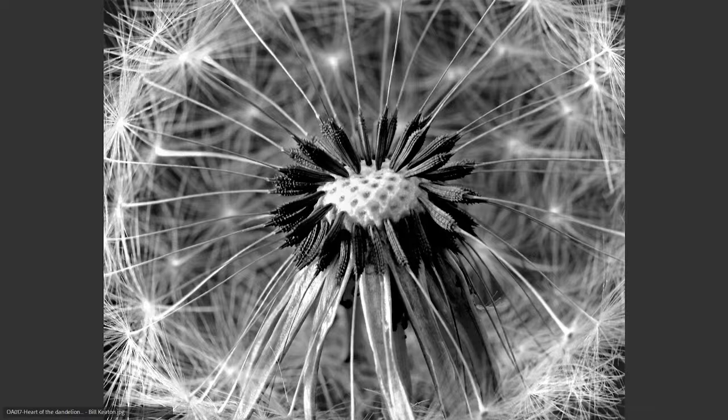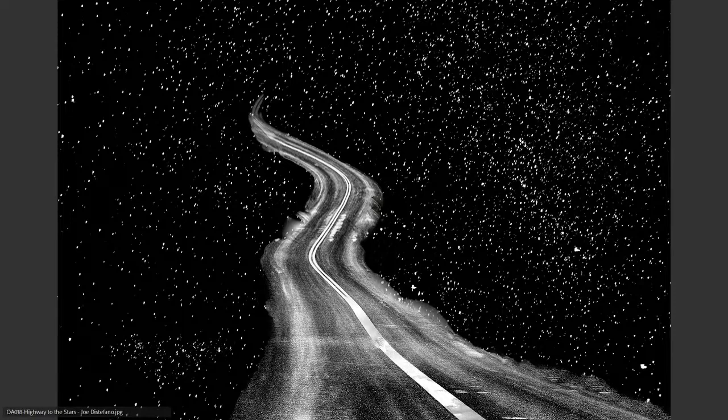A strong visual that gives the illusion of motion at first glance. The center is a bit burned out, but it does not distract too much. A darker exposure would provide more ability to play with the contrast overall and in select areas. To make the image a bit stronger, placing the middle of the flower off-center in the frame would make the composition more interesting. Bill Keaton, Heart of the Dandelion, 17 points.